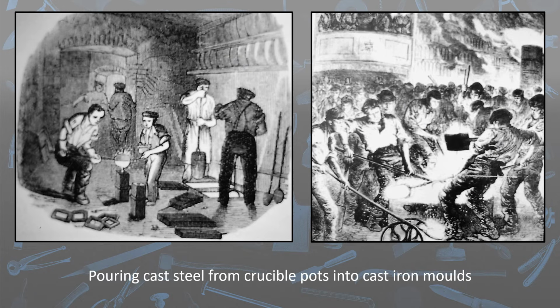When the molten steel was ready for pouring, the crucible pot was taken out of the furnace hole by a workman called a puller's out. The steel was poured out of the pot into a cast iron mould by a workman called a teamer. When the steel had cooled, it was taken out of the mould and then worked by forging or rolling into usable bars suitable for items such as files.